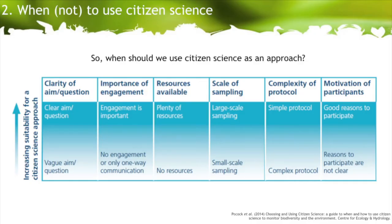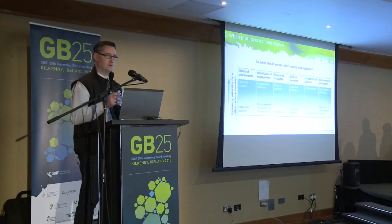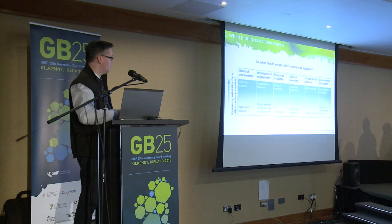Again, complexity of protocol. Frankly, I think that's a little bit less important. It is if it's very complicated, and particularly if there's any kit needed. If you need something that requires an awful lot of equipment, again, there's a cost to that, and there's a replacement cost when things go missing or broken in the field, all the rest. As soon as you start moving towards that space, that's when the size of the study must become a little bit more modest. And then again, it's not so much of a national or international scale, it's maybe more of a regional or local scale.